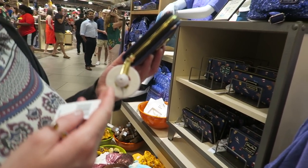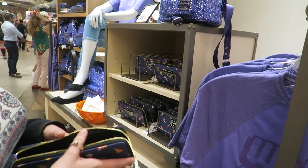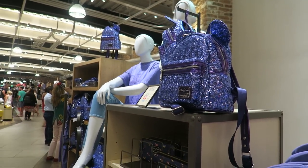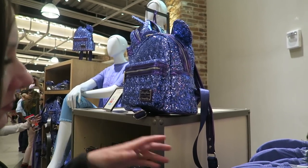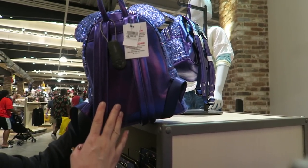How much is that? 50. Pretty pricey, but then that's about what Loungefly is for all of their stuff, I think. The bags, I believe, are about 75. I remember them being not as much more than the wallets as you would think.